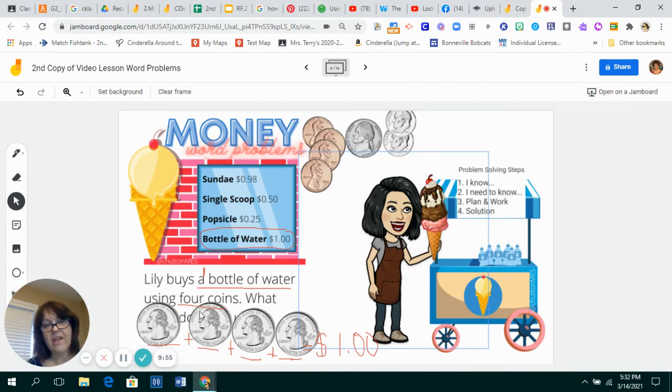25 and 25 is 50, plus another 25. 50 plus 20 would be 70, plus that 5 is 75. So I'm going to write 25, 50, there's 75, and 25 more, that'd be 70 plus 20, it would be 90. Plus 5 plus 5 is 10. So 90 plus 10 is 100. And it would be 100 cents, or it would be $1 and that decimal and no cents. And all I'd have to do is put that dollar sign. So I know that she has 1, 2, 3, 4 quarters. How cool is that?